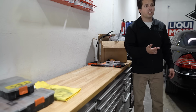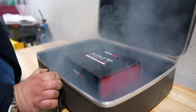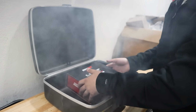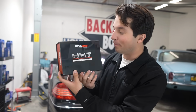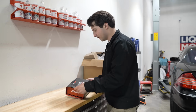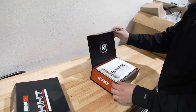I'm guessing this is the tune. There we go. There's the tune that's gonna transform the Mercedes into an absolute beast. Let's open it up. Do you by any chance have a key? I lost mine. Okay, let's see what's inside. Let's pull this piece off. And there we go, we open it up.